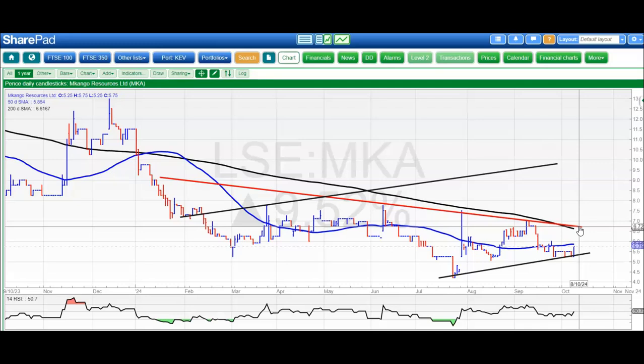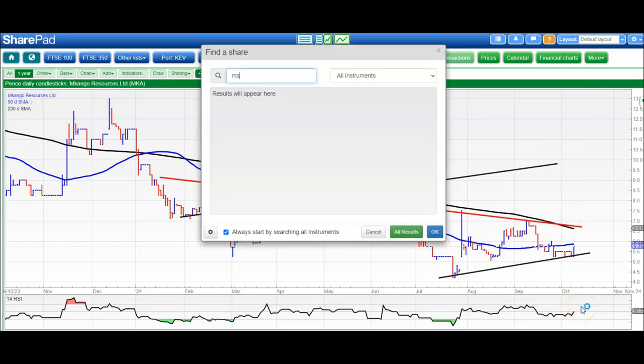6.7 pence, the initial target there, that resistance line there from January, and then the top of the channel there towards 10 pence, hopefully by the end of next month. Nice to see the RSI pushing through neutral 50 as we speak, or as I speak.